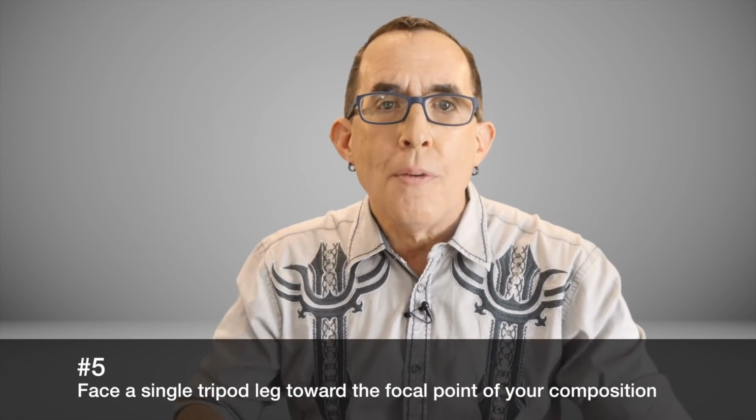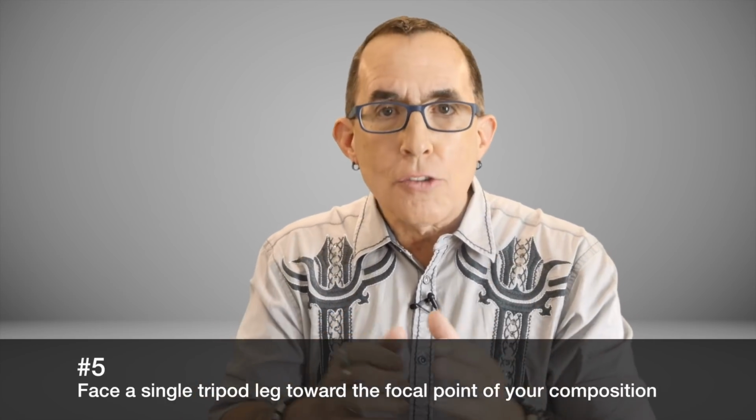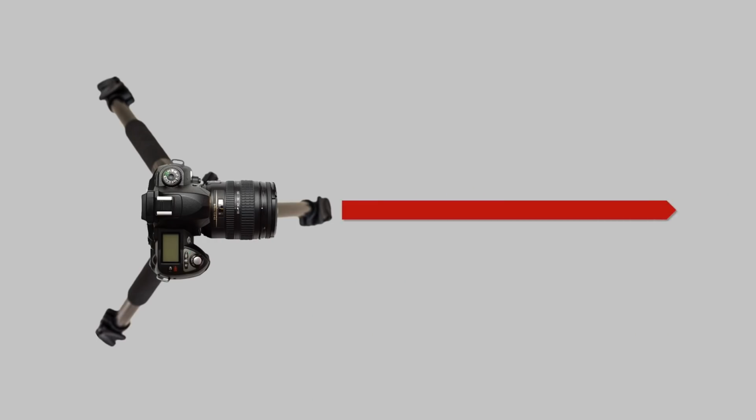Since you're usually working from behind the camera, face a single tripod leg toward the focal point of your composition. Having 2 legs on the backside will create more stability and is less of a trip hazard.